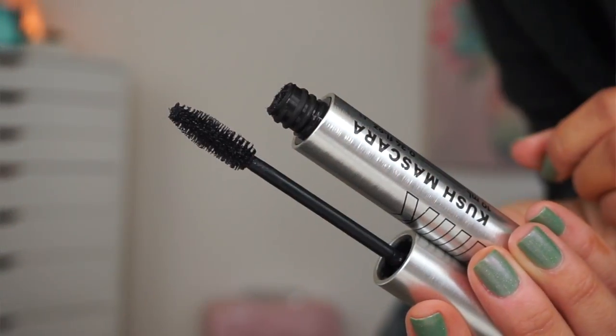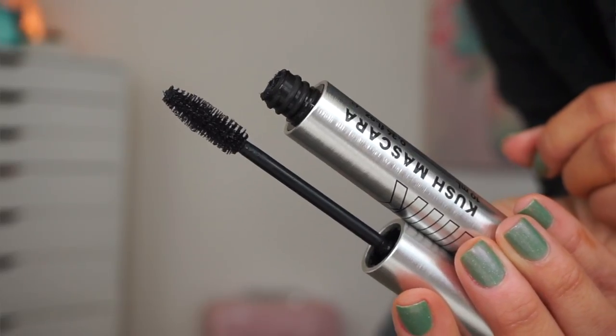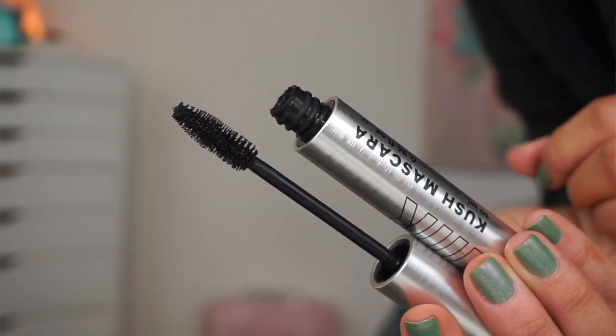It just doesn't do anything. I tried layering it with other mascaras. I did like 4 layers. There's like no length. There's no volume. This is so just underwhelming, so sad. I wanted to love you. I tried with this. No, it's just not good.